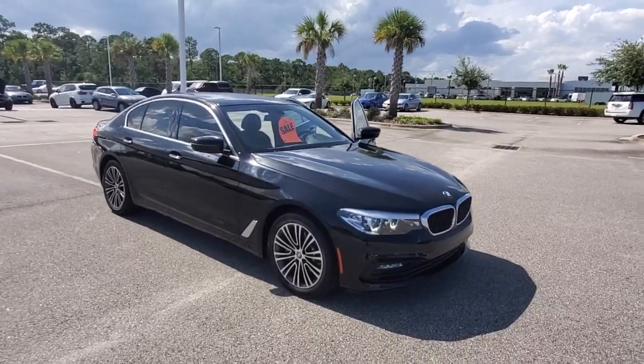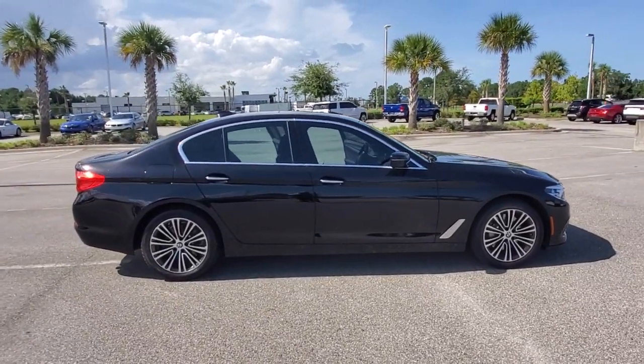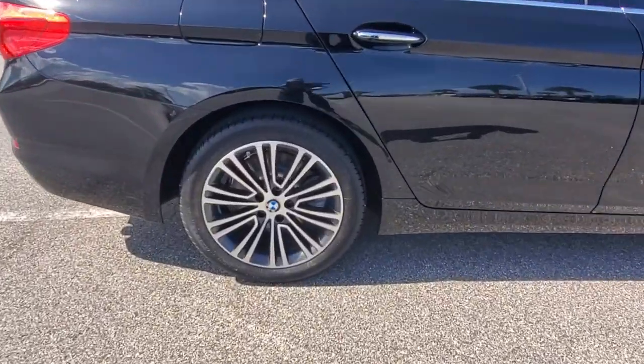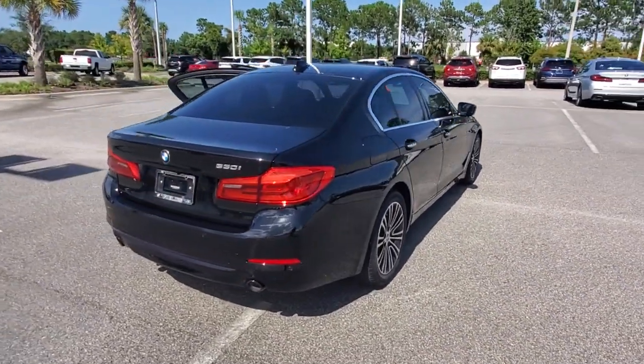You will be amazed by this 2018 BMW 530i. This vehicle still has fewer than 40,000 miles on the clock, so it won't last long. You deserve a ride that was designed with your needs in mind. The time is right to take advantage of the technology, performance, and creature comforts this vehicle has to offer.